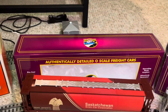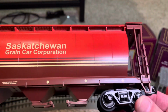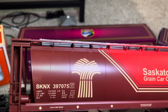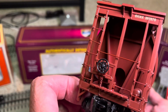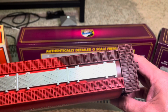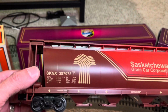And then down here, this little dream boat. This is also MTH Premier Line. Obviously, you can tell by the box there. Beautiful sprung trucks. Nice printing, detailing. The Saskatchewan Grain Car Corporation. This one came out in 2023. These are still pretty easy to find. Take a little searching, but you'll find them. I love the big long hatches across the roof. Again, we got our see-through catwalks. Beautiful detail. And their hatch fill four bay. Nice.